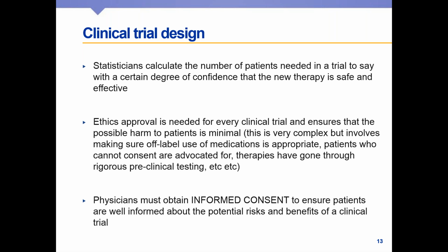And this can be done for all kinds of different things. So medications that are approved by Health Canada for one treatment but not for the treatment of another disease, we call that off-label use, and that often has to go through a specific ethics board to make sure that Health Canada has given us access to the drug for this new disease because they need to make sure that they believe that that's safe.